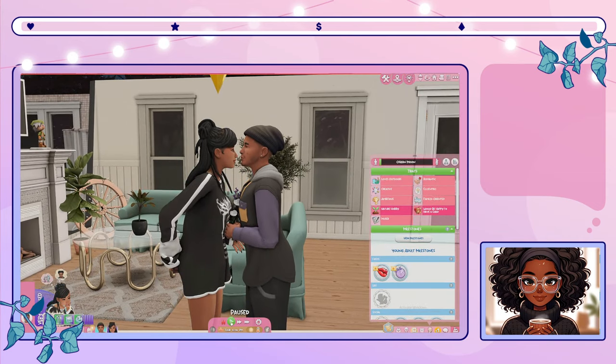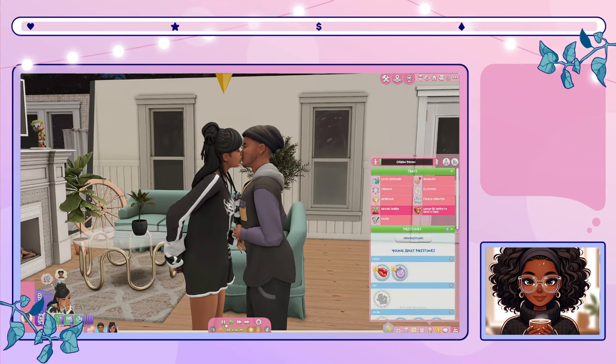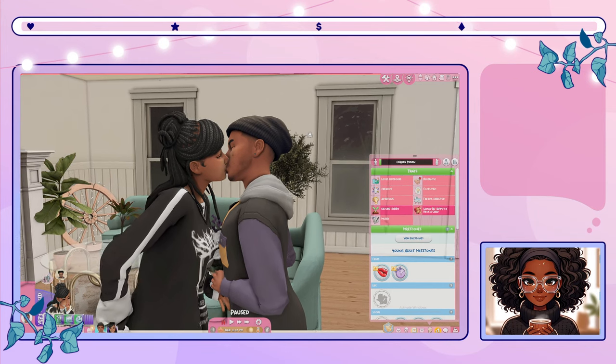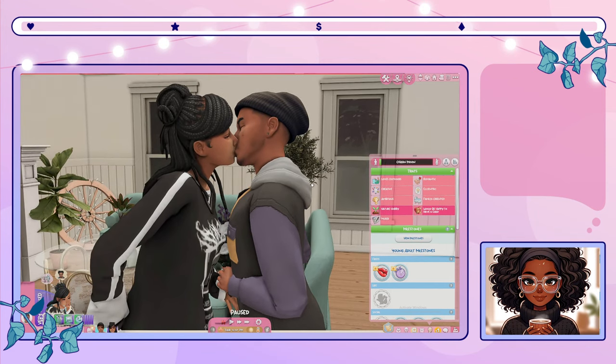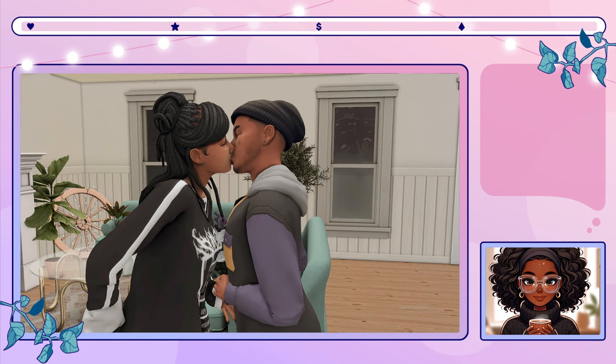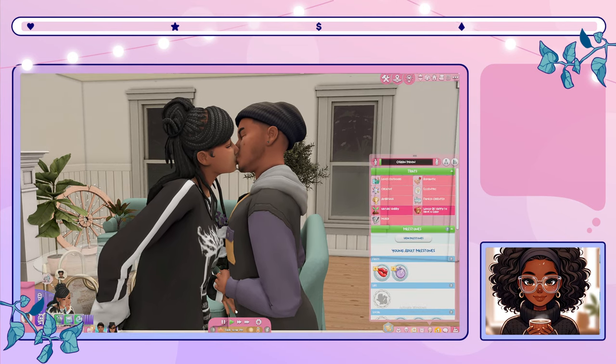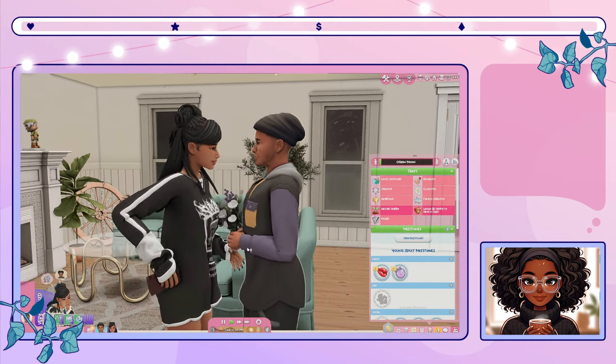She's giving him flowers. Oh, that is adorable. I'm sorry, I'm screaming in y'all's ears, but that is adorbs. Later on in life, I'm going to be looking back at all of these pictures that I took of my Sims, and I'm just going to be like, oh my God, that is so cute.